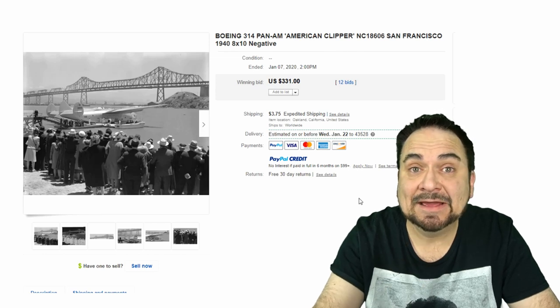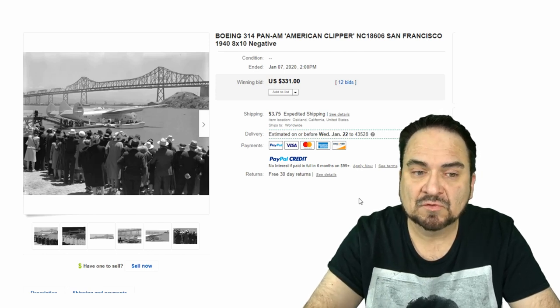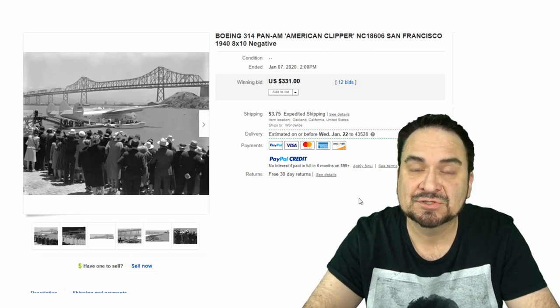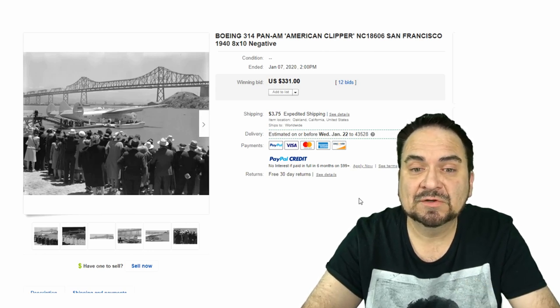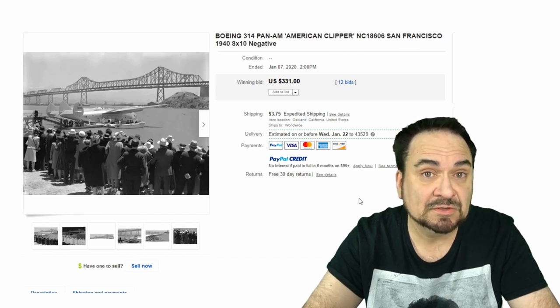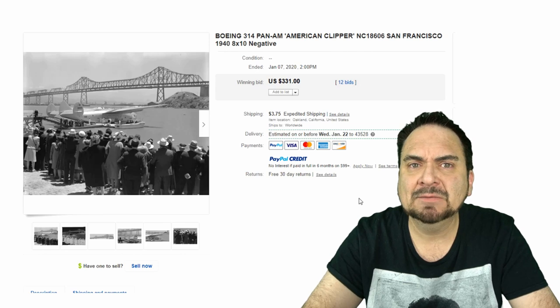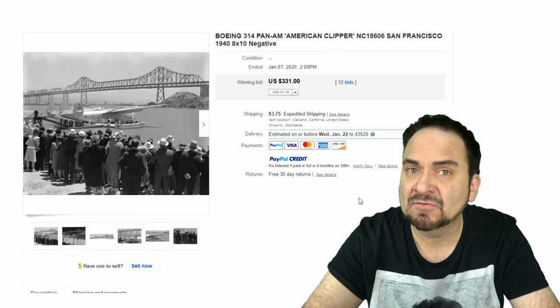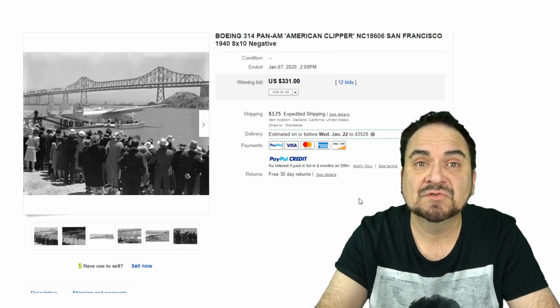So next one is a negative to print photos from of the Clipper landed in San Francisco Bay with the bridge there as well. It's just an excellent example here, $331. Something that doesn't show up are negatives. Many people won't even mess with negatives. So that's an area I always scoop up for almost pennies every single time I find bunches of negatives.